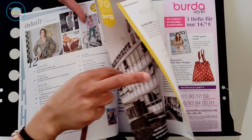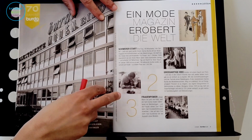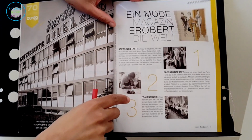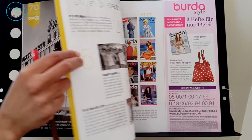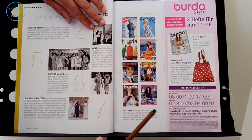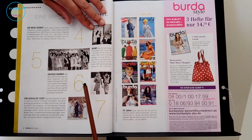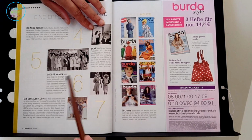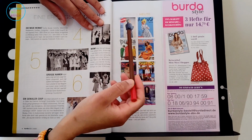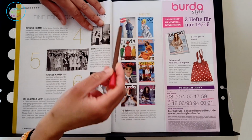And there's a really nice little section here which goes over the history of the magazine, sort of telling you where it started and how Anne Burda was the one that took over a nearly defunct magazine publishing house, and how it was also the first Western magazine to be sold in Russia during the time of the Cold War. And then there's also details showing you how the covers have looked differently over the years, as well as the different names.